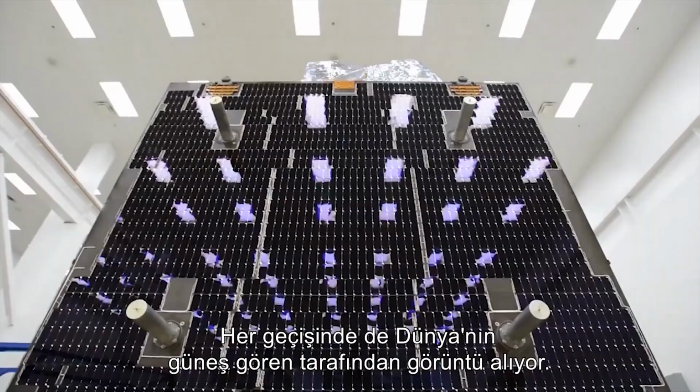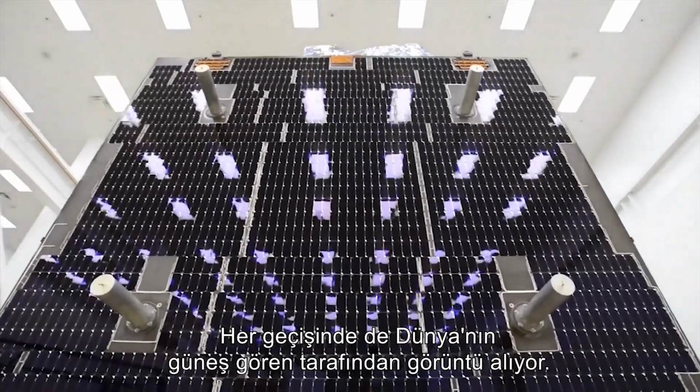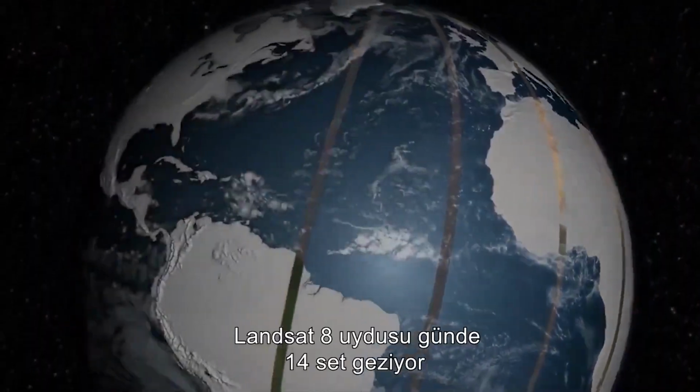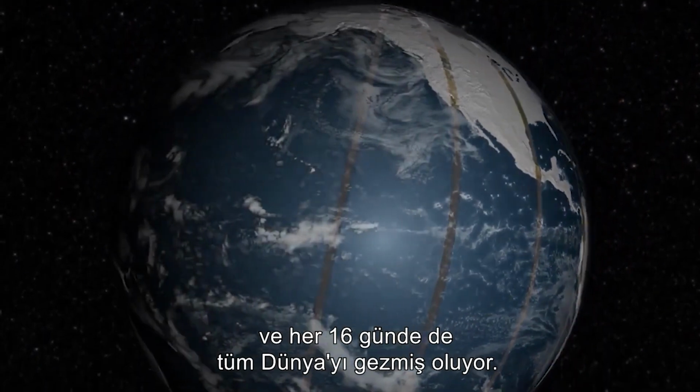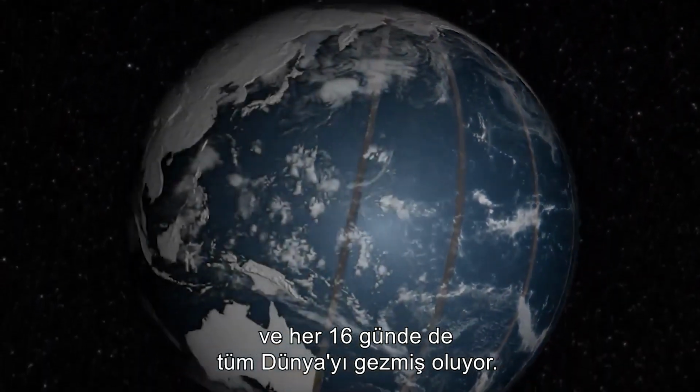It orbits over the North and South poles, taking imagery on the sunlit side of the Earth every time it passes. The LandSat 8 satellite makes 14 orbits per day and covers the entire globe every 16 days.